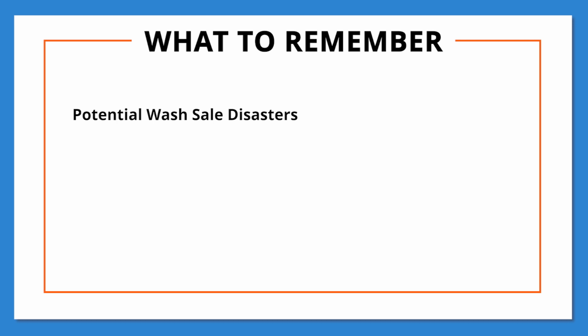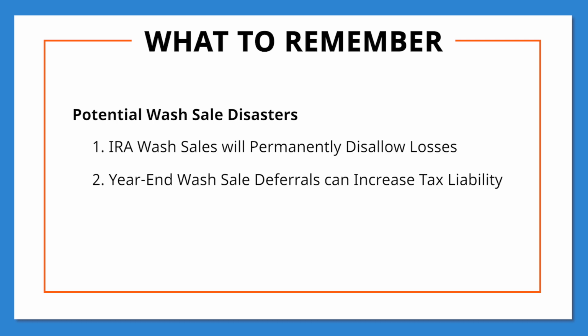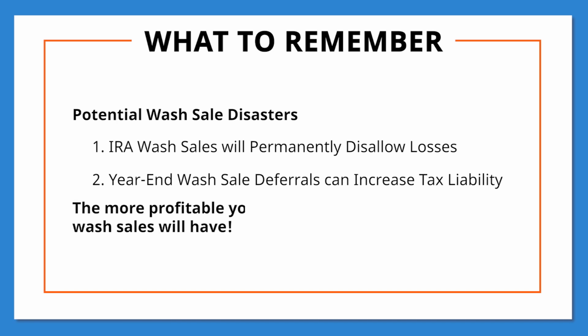Let's review what we've learned. There are two main situations where traders need to watch wash sales closely. Number one, trading the same securities in your taxable and non-taxable account can permanently disallow taxable losses involved in IRA wash sales. Number two, wash sales resulting in loss deferrals to the next tax year can increase your tax liability for the prior year. Most important, the more profitable you're trading, the less impacts wash sales will have.